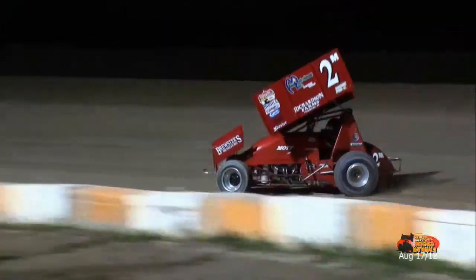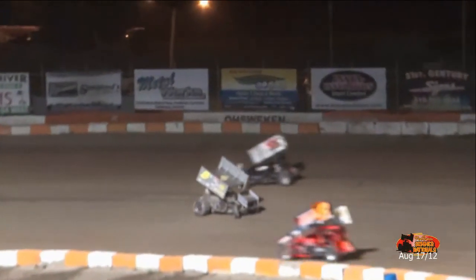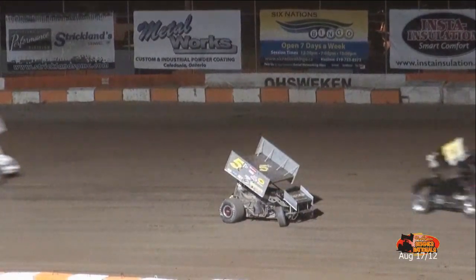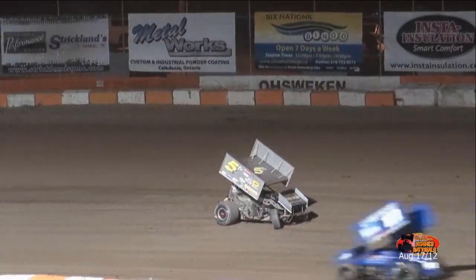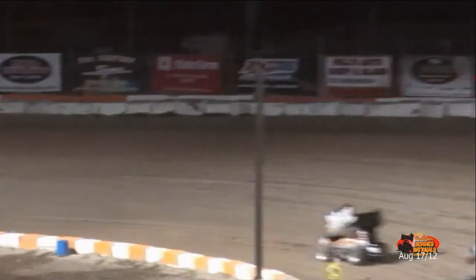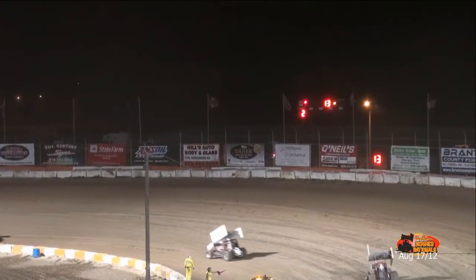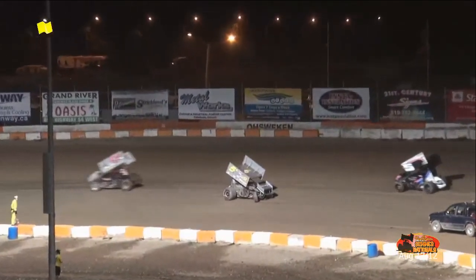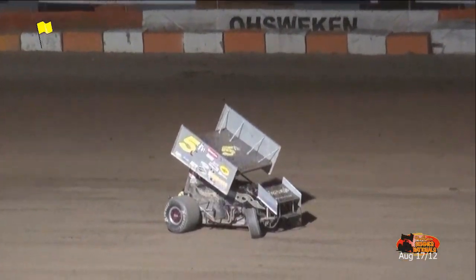Oh, we got a spin. Connor Mahoney in turn number 1 and 2 comes around. Caution will fly. Just at the halfway point, 1 lap past. They may go back to the previously scored lap, so I think we'll be on 13. But Connor Mahoney loops it around in corner number 2. Dustin Daggett was in another time zone.